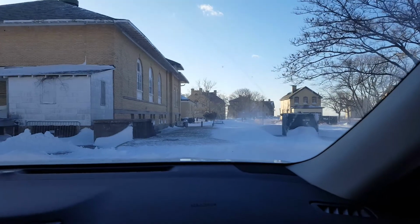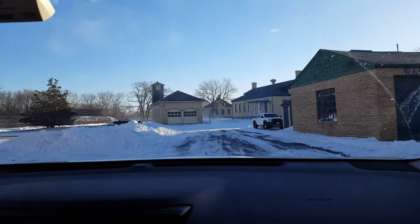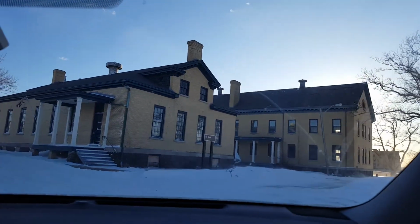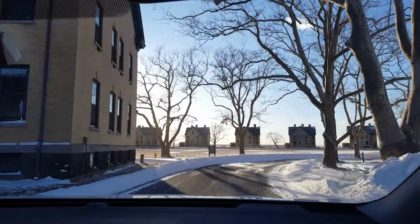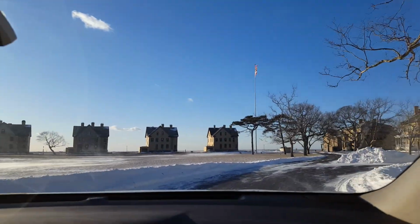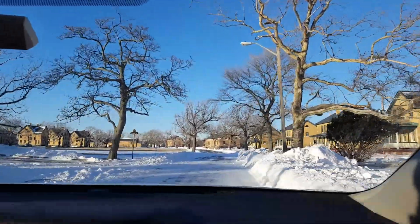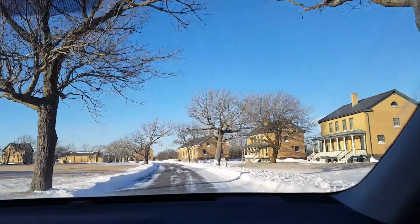You can really see that wind coming in here. Are there any soldiers here? This guy's in a short sleeve shirt. That is crazy. Can we speak to any soldiers? Some of these houses actually have people living in them. Yeah, you can rent them out now.